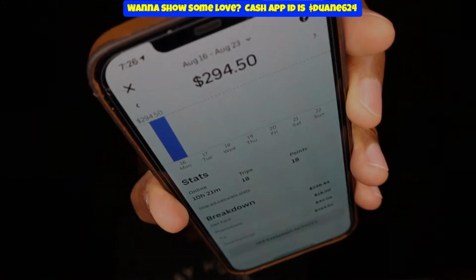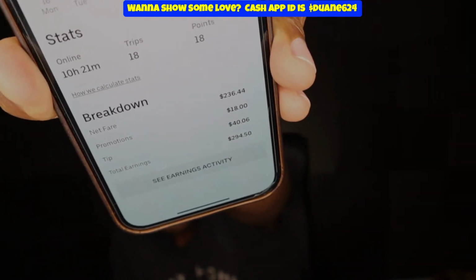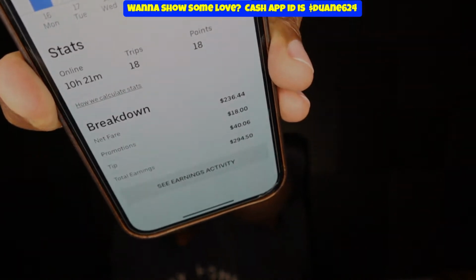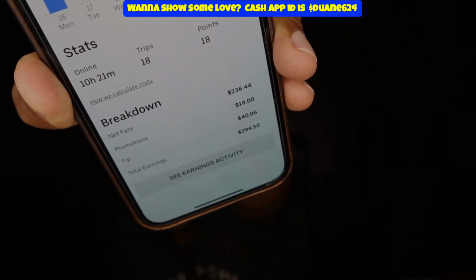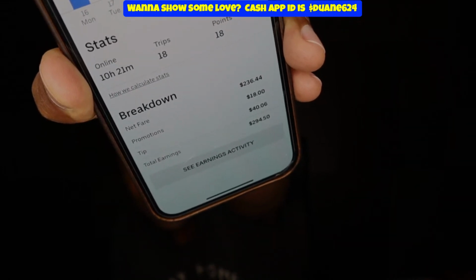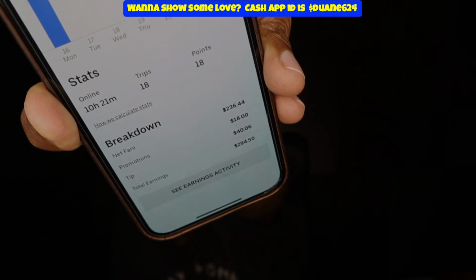Now, in addition to the $294, today I got $40 in tips. You see that? So I made $236, and then the $18 in promotion Uber's running where they give me $1 for every trip that I complete, so that's the 18 bucks. And then in tips, I got $40, which is not bad. To be honest with you, of course people don't tip, right? So that's something that I don't expect. That's just whatever it is.